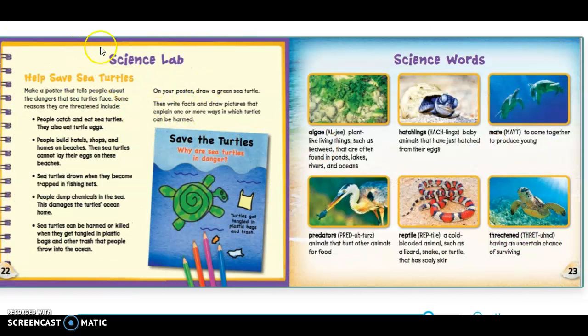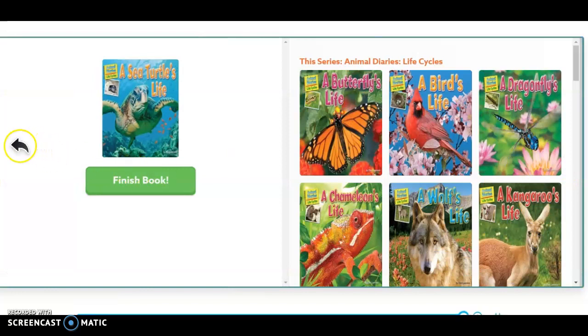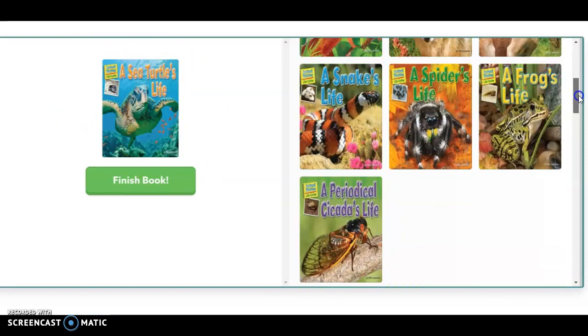Yep, now we have a little lab you could do. And here's those science words. So instead of saying glossary, it says science words. Here are some of the words that we saw throughout the book. Predators, reptile, algae. Oh, and that is the end of our book. So if you want to check it out, it is on Epic. There's also the same series of other animals.